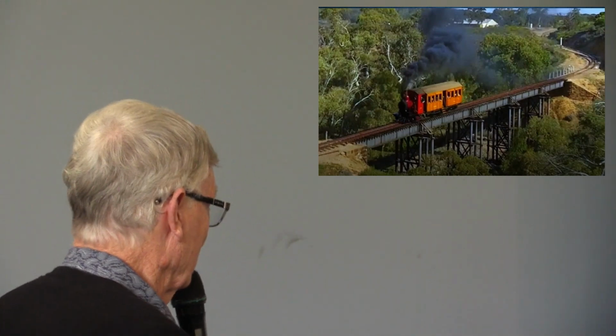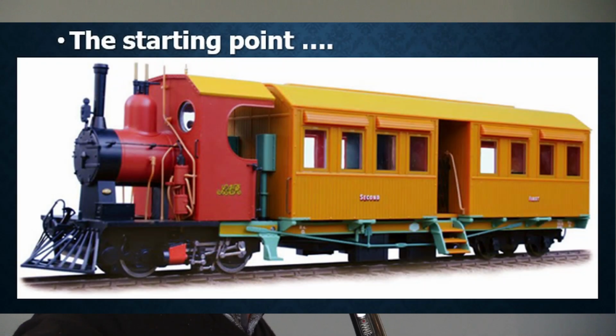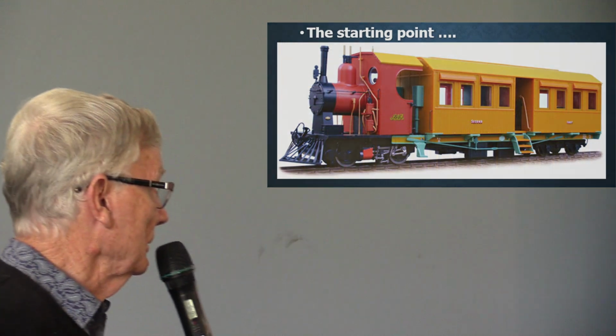So I saw those two pictures, and then I saw that, and I thought, well, maybe that's the starting point. After all, I already have that, which I bought some time ago.